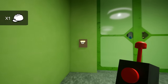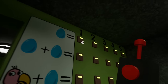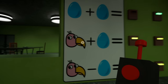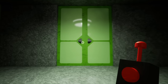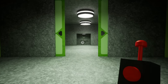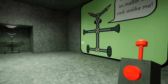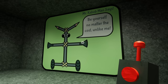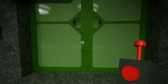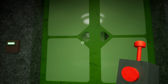Hopefully I won't need this. What you got for me, green room, sector, place? Great. Math. We meet again, my arch nemesis. Boom! In your face, second grade math teacher! Someone gave a clothes hanger some wheels. That's weird. Mr. Kebab Man. Okay. What's in here? Another door. Ominous. Let's see what's in here.